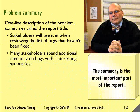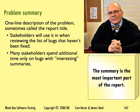Most people who interact with this bug will read only the summary, or they'll remember only the summary. The bug tracking system probably prints long lists of open or deferred bugs. Managers and triage team members look at that report. The list probably shows summaries of every bug, and it probably doesn't show any of the details. So what you convey in the summary is what they see, and probably all of what they see.